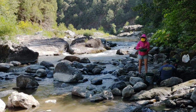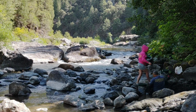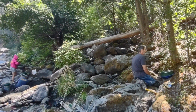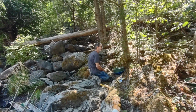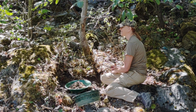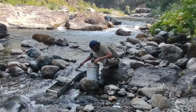It has been a blast so far. The weather has been great. It's supposed to rain a little tomorrow, so we'll probably take that day off and just go into Downieville, look at some shops there and hang out. The adventure has been good so far. I will show you as much of it as I can, and hopefully we come up with some good gold. We ended up moving to another spot that I had scouted out. The gold ended up being much better in that location.